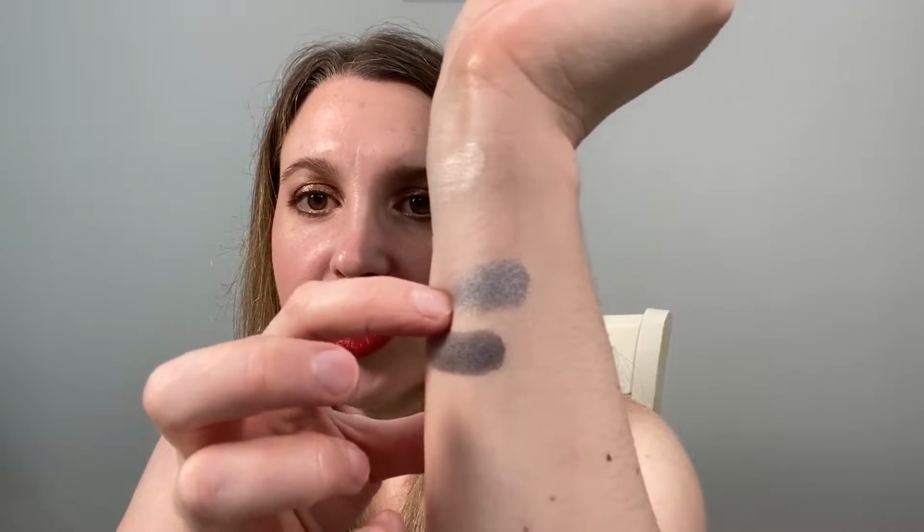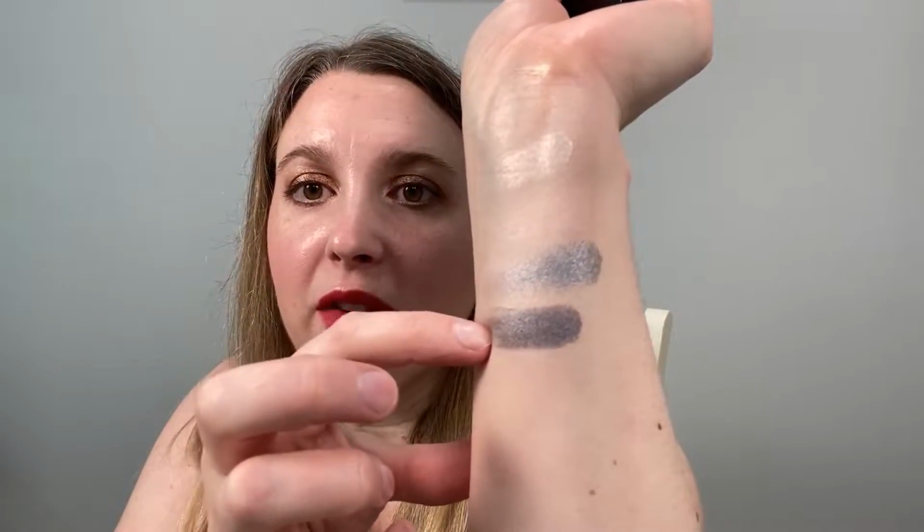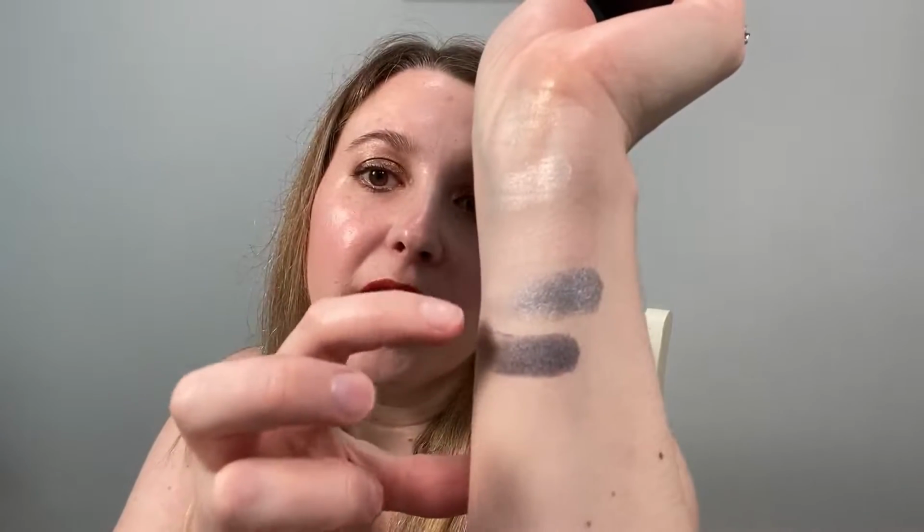So you can see this one actually kind of looks more blue right now. They both have a blue undertone. This one's obviously a lot deeper, and I love putting them with the peach. But I do personally really love wearing this quad mixed with the other one that came out in that collection.